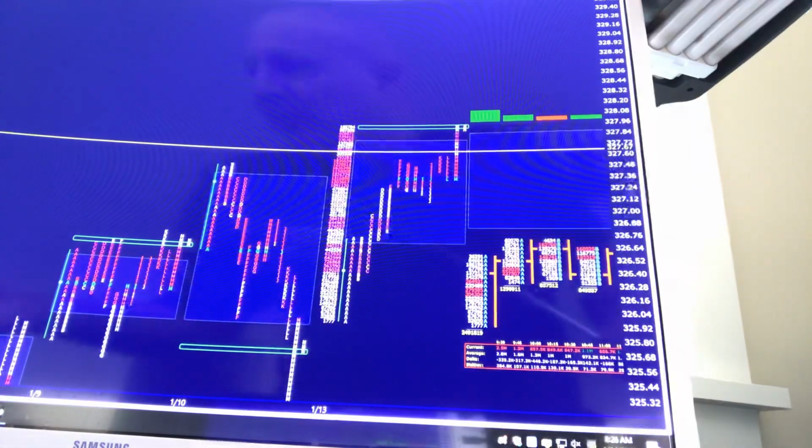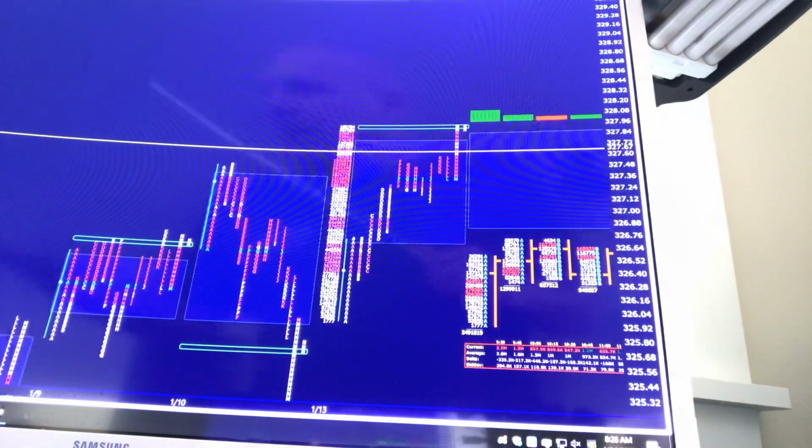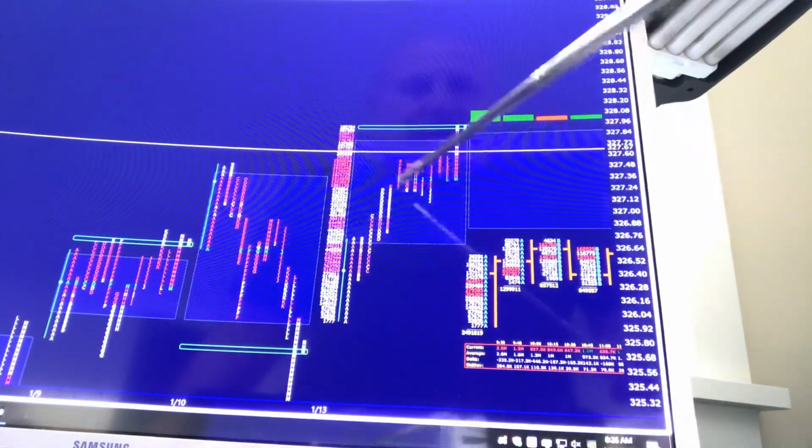So game plan for this morning. Well, there's still just over an hour to go. I know there's earnings coming out. I think a bunch are out, but probably more come out right now at 8:30 and whatnot. So you could get some movement.